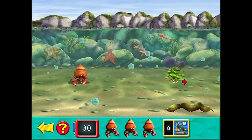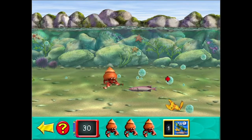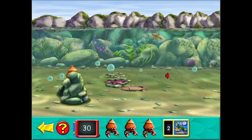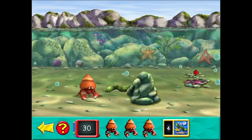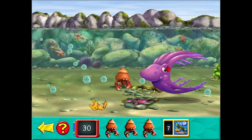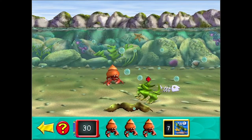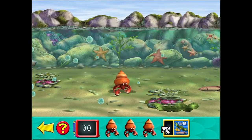Alright, Mr. Crab. Mr. Krabs. Come eat your algae. Eat your fish. Good. Some more fish. Scrumptious. Yeah. Oh, this is easy. Octopus, time to hide. Or just avoid it. Eat the bones. Scrumptious. You like bones?